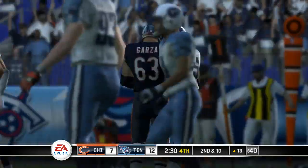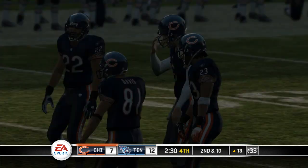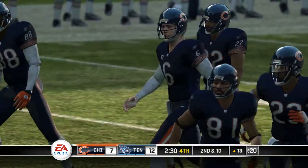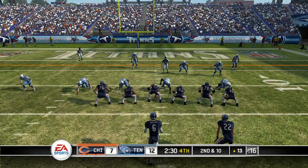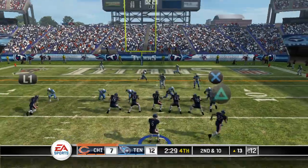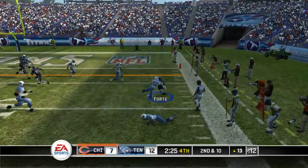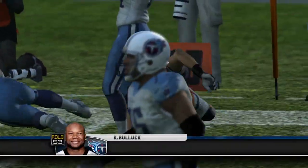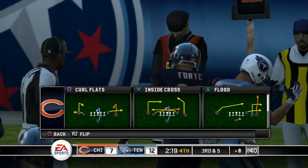Anytime you give up that quick pressure like that, very seldom are those passes completed. And this is the ninth play of the current drive. Second and 10. Where are they at? Pass is complete. Won't be stopped. Matt Forte with his third reception.